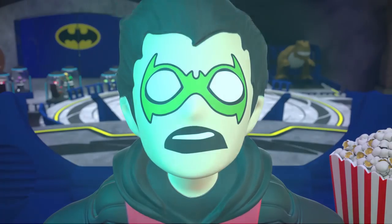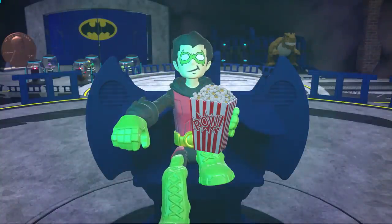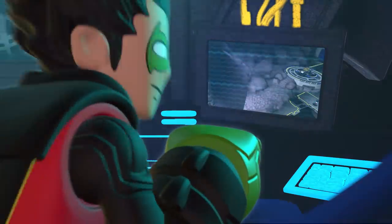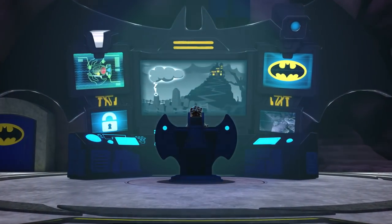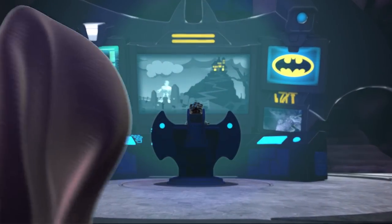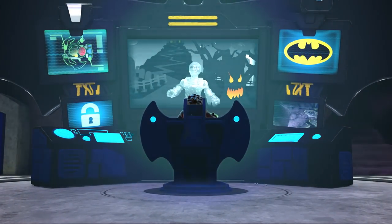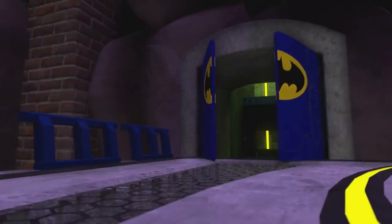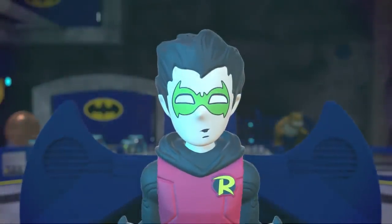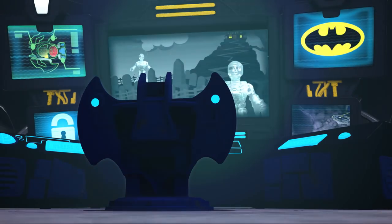Did Robin just find a spooky movie? Yum! Popcorn! Wait, what's he looking at? Yeah, what's that? Whoa! What's that sound? Oh, looks like Batman just forgot to lock the Batcave doors. Yikes! There's that ghost sound again.